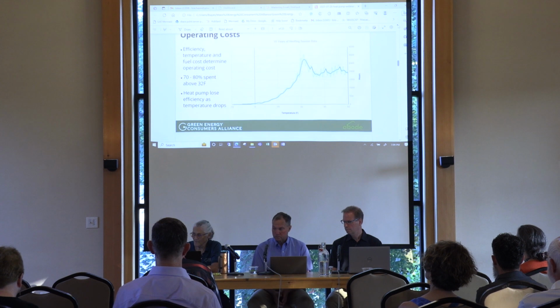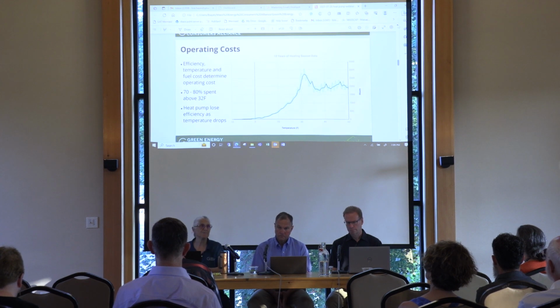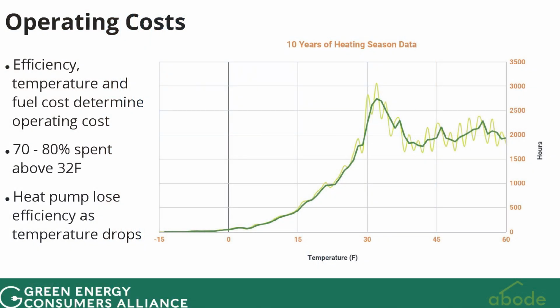Now, the other big thing for heat pumps is the operating cost. So everybody wants to know, am I going to save money if I switch to heat pumps? Nobody knows for certain, but there are some things that you can take into consideration as you're trying to figure this out for your particular home: efficiency of the equipment, temperature that it's operating at, and the fuel cost, what you're switching from to what you're switching to, which is electricity.